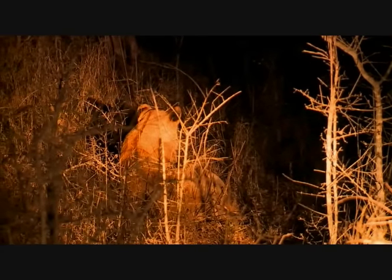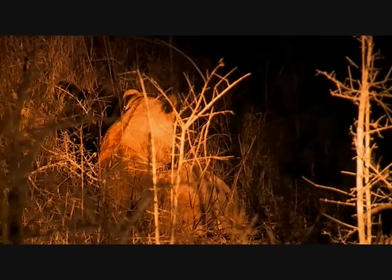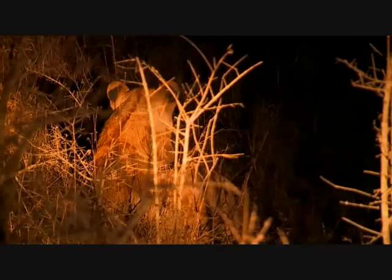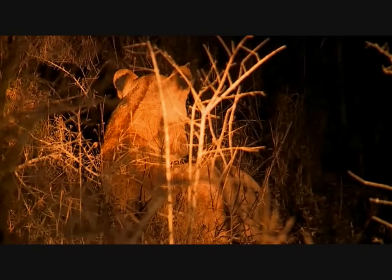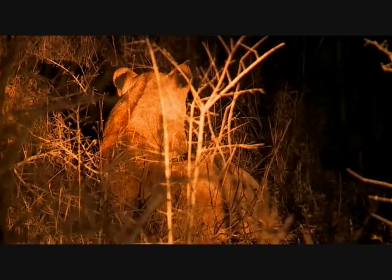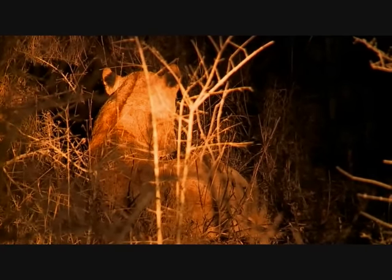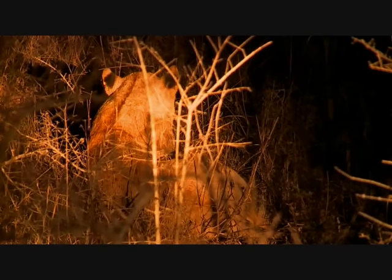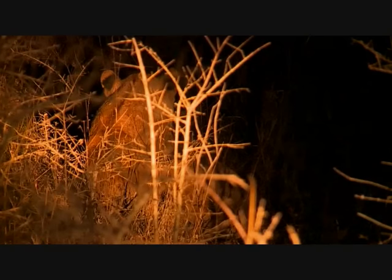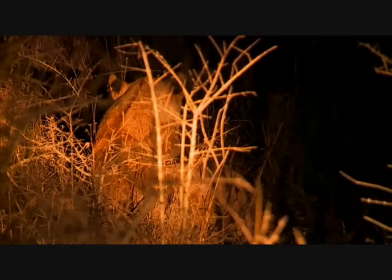Eerie is that. I'm just going to be quiet so you can hear the sound of the hyena that's joined our little hunting party. And right on cue, the hyena stopped calling. He was contact calling off to the left of us.